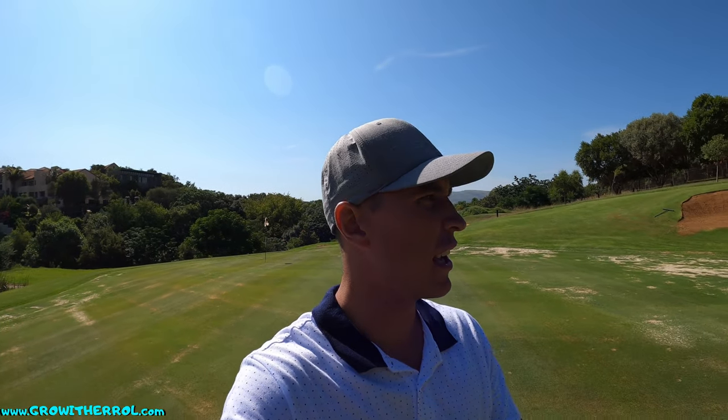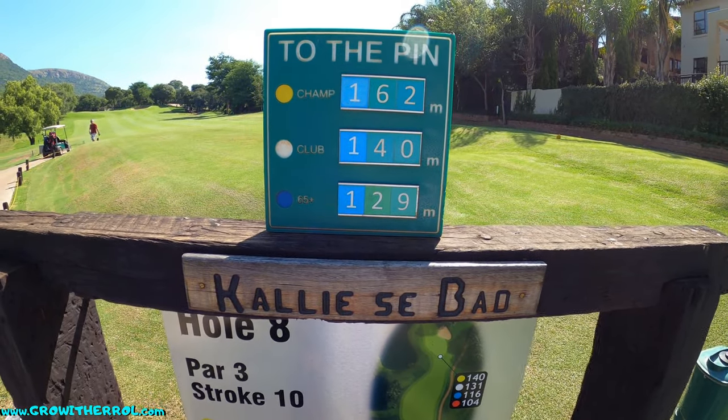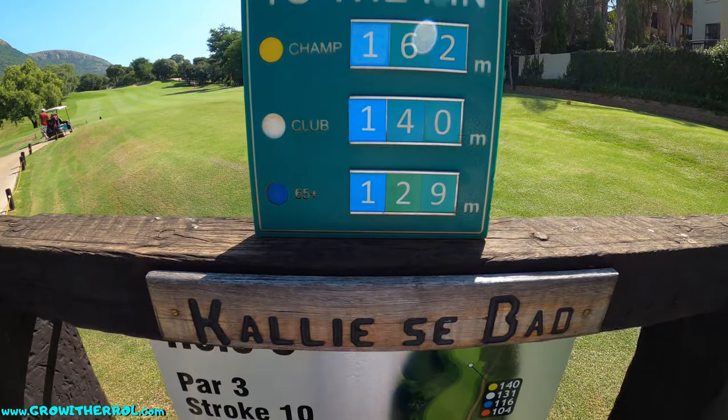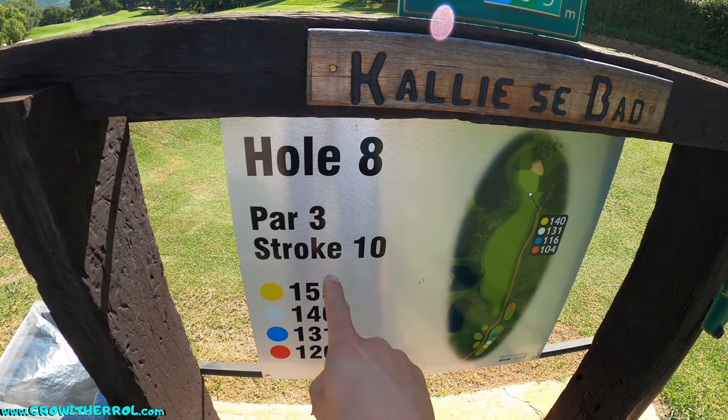Hole number 7, non-professional bogey. 5 shots for me, Rudi. 6 shots, 6 for Rudi. Hole number 8, Gully's a butt. So we're hitting from the white, one club, 140 meters to the pin. Hole 8, par 3, stroke 10.